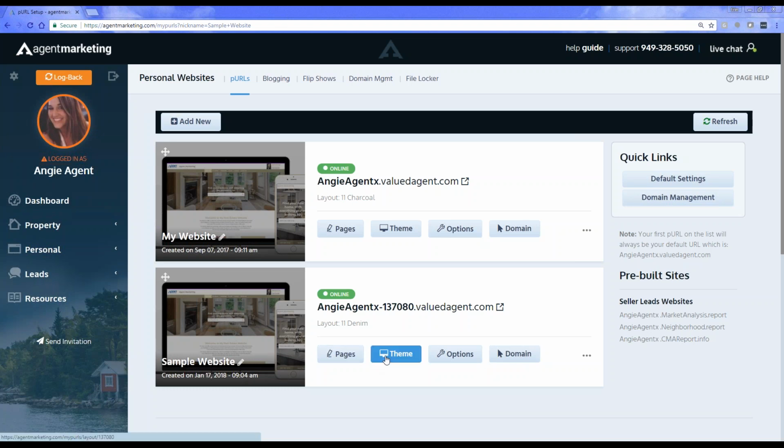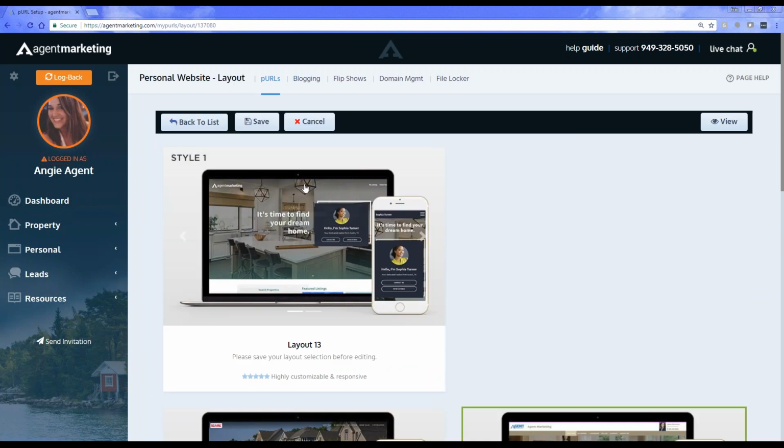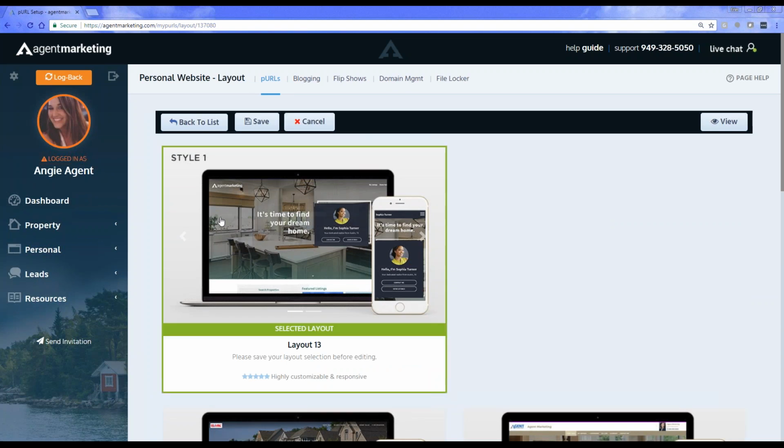All right, so the new themes that we have: if you go to click on theme, it's going to take you to layout 13. Now, in order to use the new customization feature, you have to select layout 13. So I'm going to go ahead and select layout 13, and I'm going to hit save.